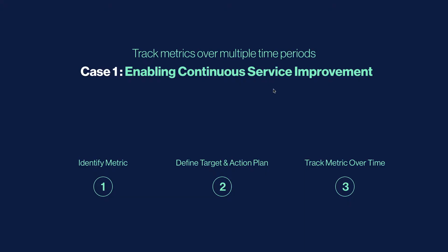We'll now go over three real life scenarios and use cases and use the analytics tool to solve the problem or get answers to the question we have. Case 1 revolves around continuous service improvement or CSI. CSI aims to continuously improve the speed and effectiveness of your processes over time.